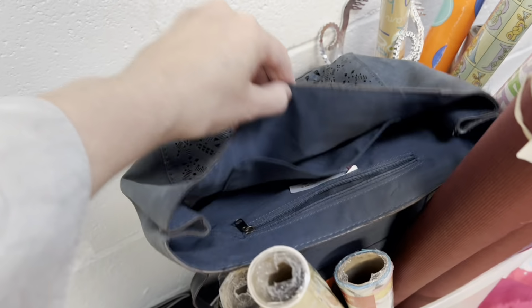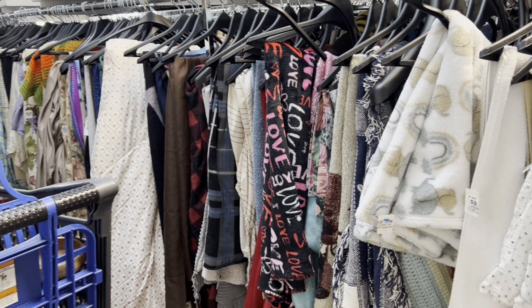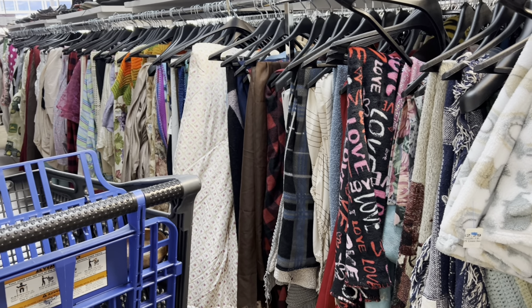So there's just a random purse sitting here that I wanted to look at because, you know, I also have this little small purse obsession, but I didn't really like that purse, so I decided to leave it right where I saw it. And look at all of the linens they have here, y'all.